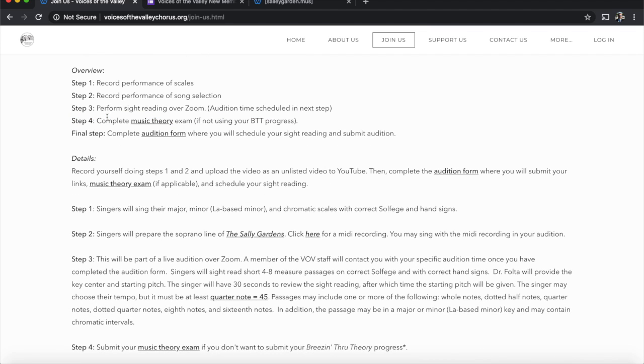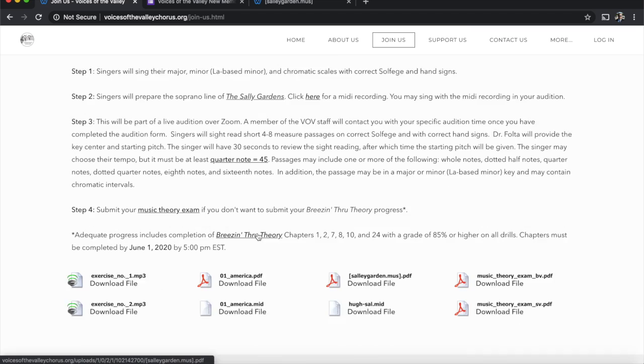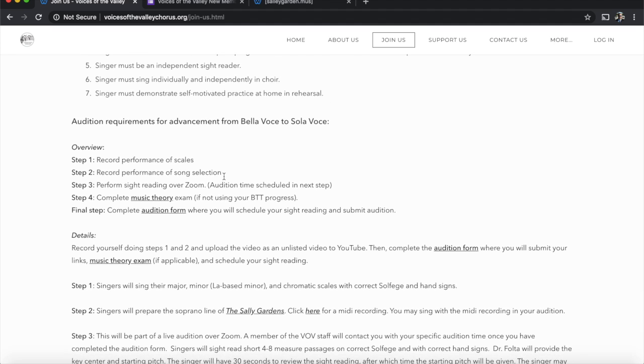Step 4, which is our final step because we've already skipped to step 5, complete your music theory exam if you're not using your Breezing Through Theory progress. There's more information about how to use your Breezing Through Theory progress in here below, so make sure to read all of this that comes after.